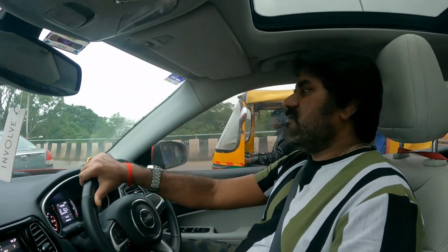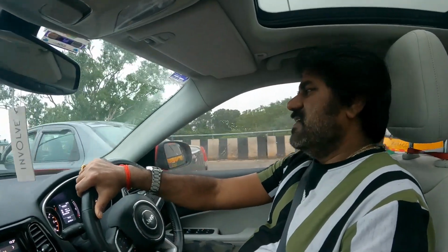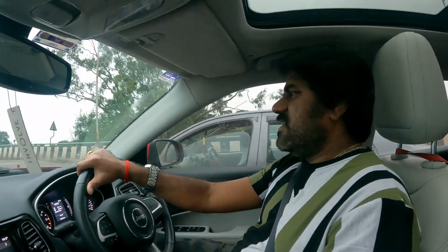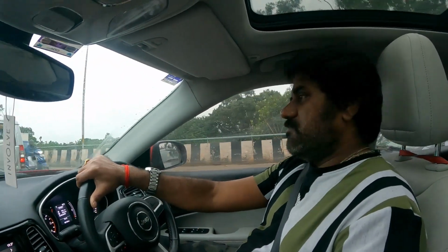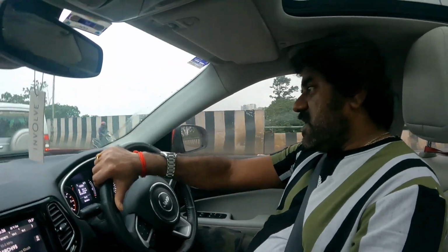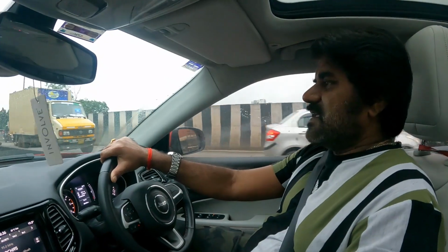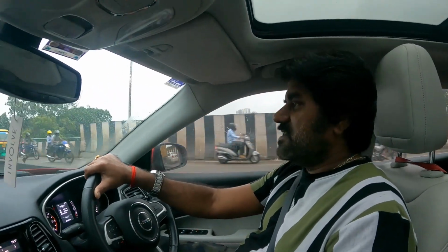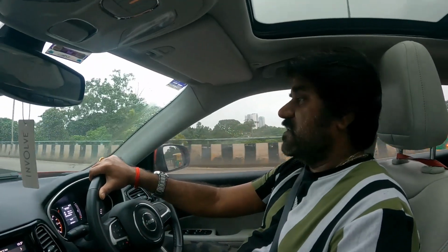And this time we are going on a very, very short trip. So today is a Saturday. It's going to be just an overnight stay at a place in Chikmagalur. So we are going to Chikmagalur. And with me, as usual, the camera is donned by my son Dhruv, who will share the driving spoils with me.